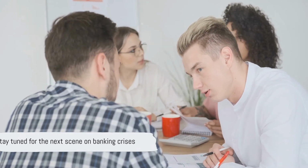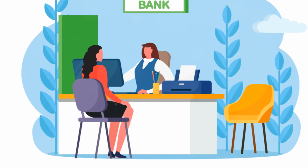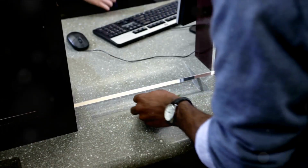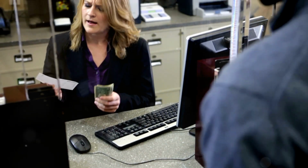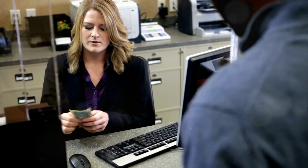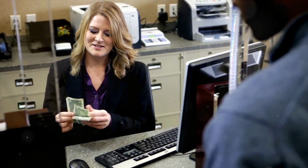Banks indeed have an interesting way of making money, but what happens when things go wrong? Stay tuned as we delve into the intriguing world of banking crises in our next scene. Banks are robust institutions, but even they can fail. What happens then? Picture this. You've been diligently saving, depositing your hard-earned money into a bank you trust. But then the unthinkable happens. Your bank fails. What happens to your money?